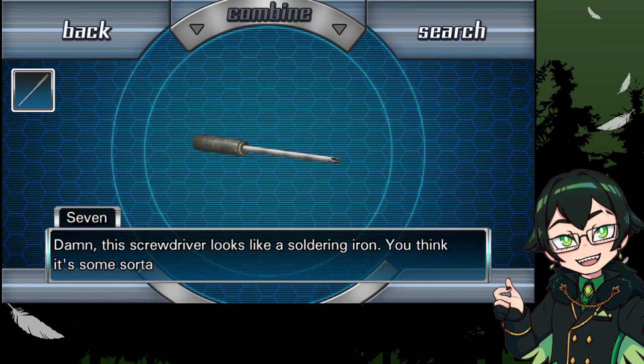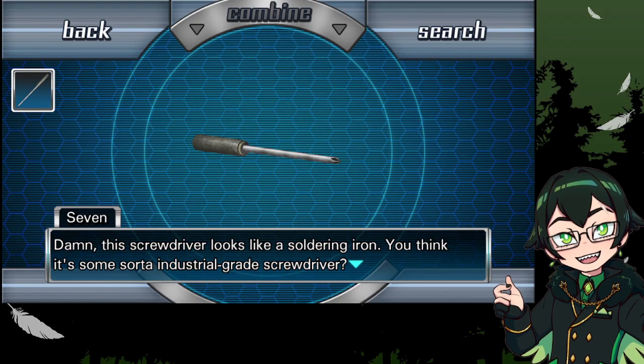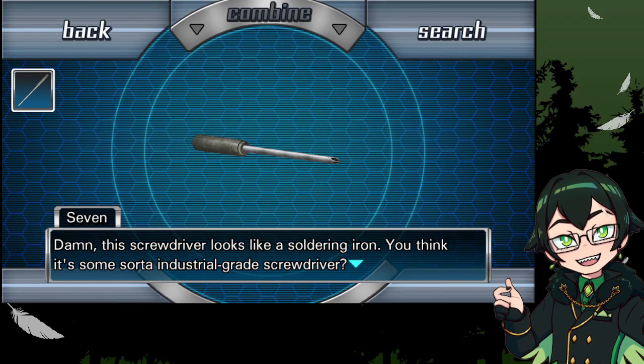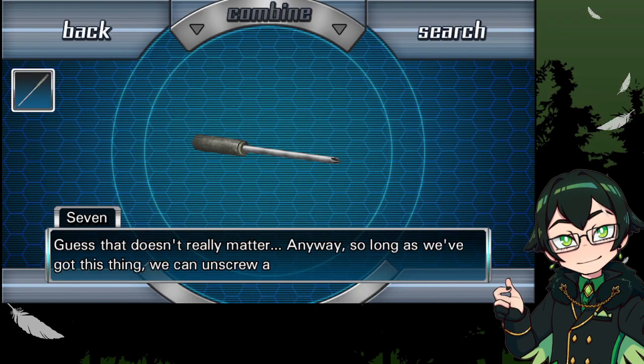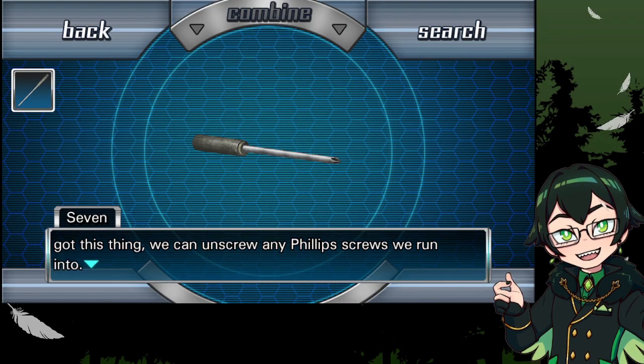Damn, this screwdriver looks like a soldering iron. Okay. You think it's some sort of industrial-grade screwdriver? Guess that doesn't really matter. Anyway, so long as we've got this thing, we can unscrew any Phillips screw we run into.